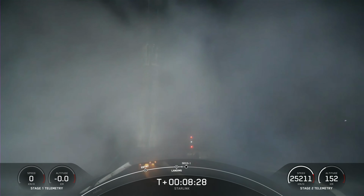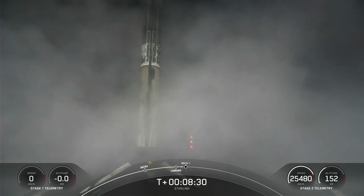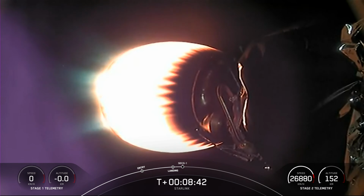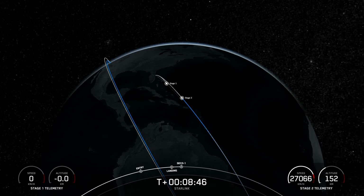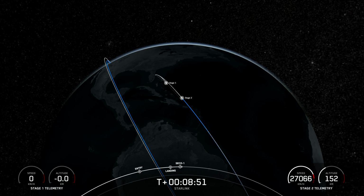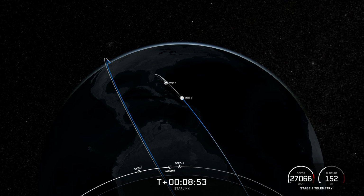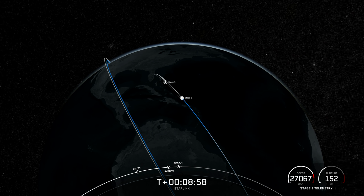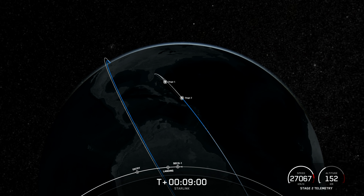Stage 1 landing confirmed. And there you have it. Falcon 9 has successfully landed, marking its 16th landing for this booster. And we are now awaiting second engine cutoff coming up in a few seconds. MVAC shutdown. Tonight's landing of our first stage marks our 207th overall landing of an orbital class rocket and our 246th mission to date for tonight's mission.